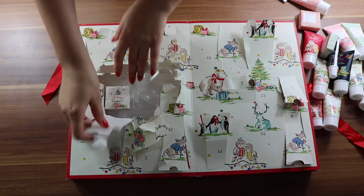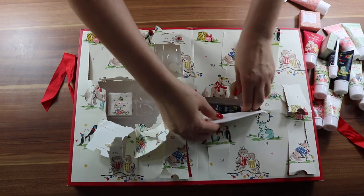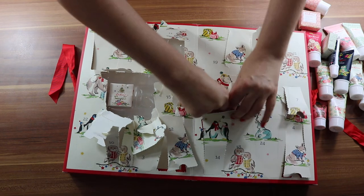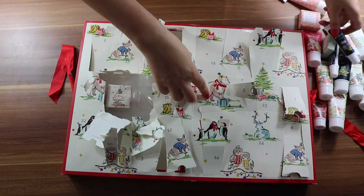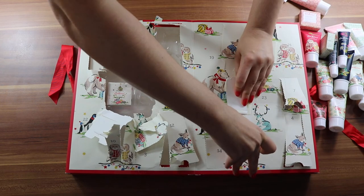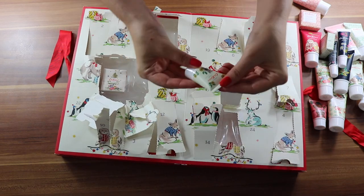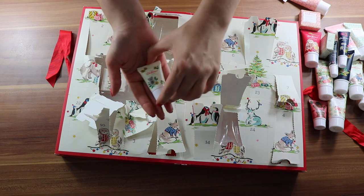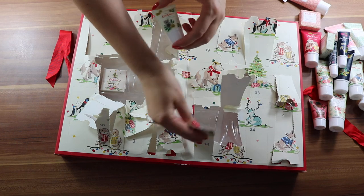16. Is lip balm. Is a lip balm with this cute owl. 17, 18. Is this body lotion, quite smallish, but we have really a lot of good sizes, so this is portable, pocket friendly.